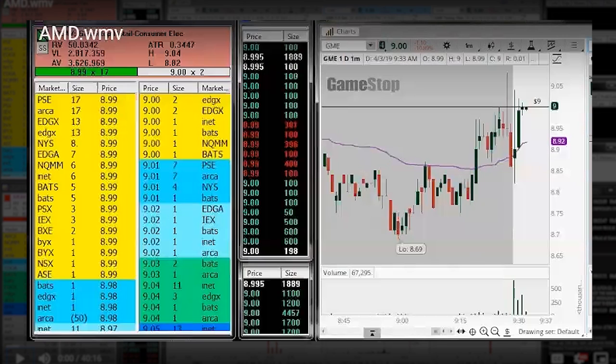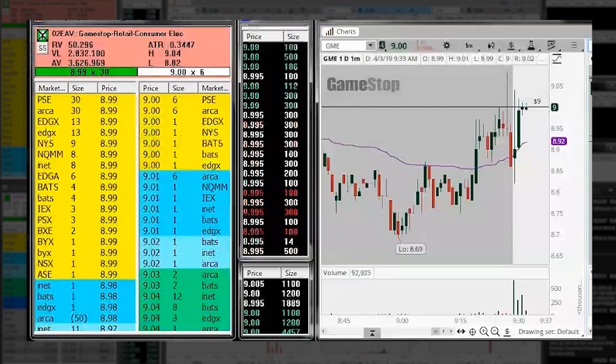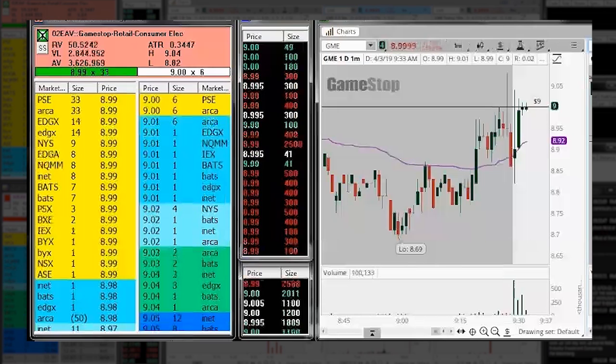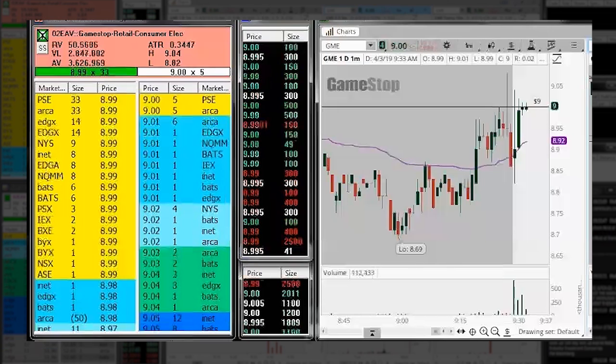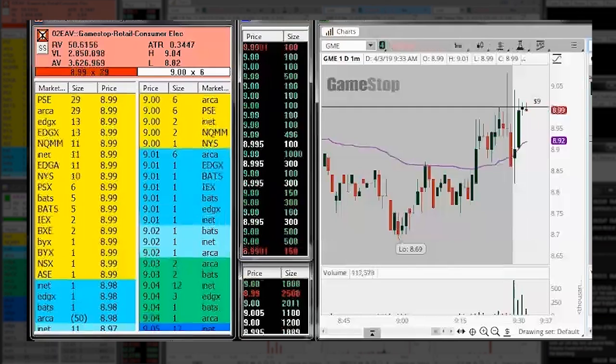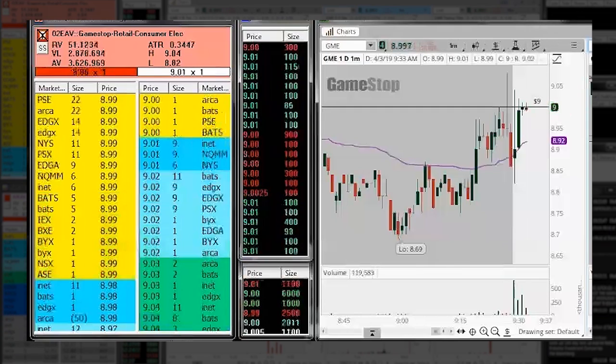Why are they paying so much at 9? Let's play. Again, they pay a ton at 9. They're paying a ton at 9. Bid is really close to the offer at 99 cents. Still a lot of volume being done at 9.